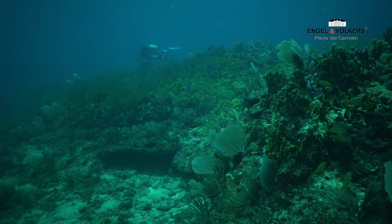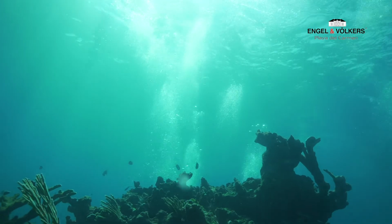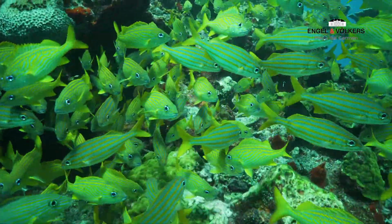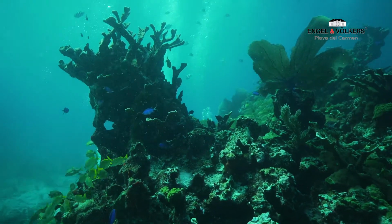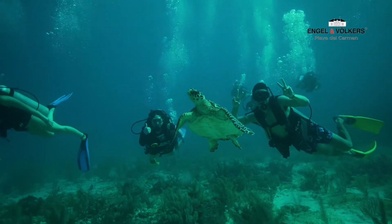We are right in front of the second largest barrier reef in the world. It is connected to the reef of Cozumel. The fish are that beautiful, and many divers and snorkelers go right in front of the house because it has the finest snorkeling in the Mayan Riviera.